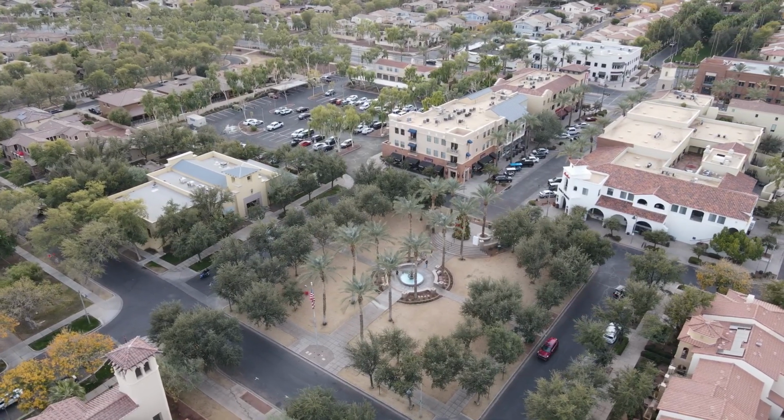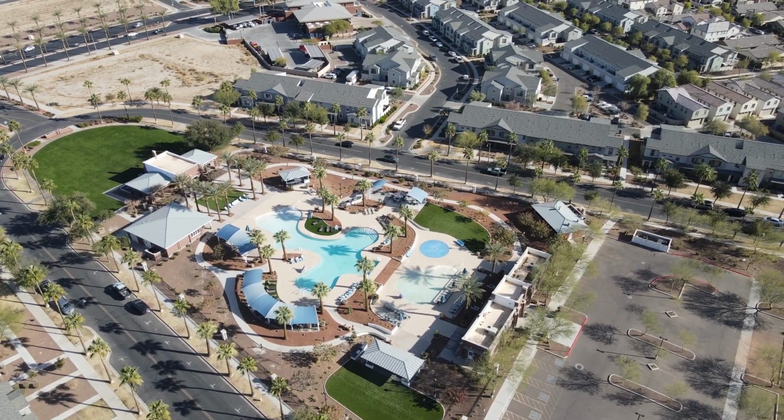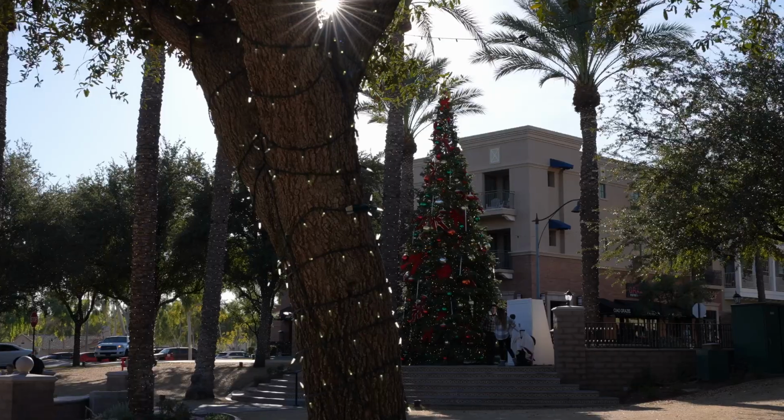You have the district on Main. So you've got the fitness centers, you've got the Heritage Swim Park, you have all of these amenities that Verrado offers. So you can go down, use the fitness center, use the pools. You have all of the luxuries that Verrado has to offer.